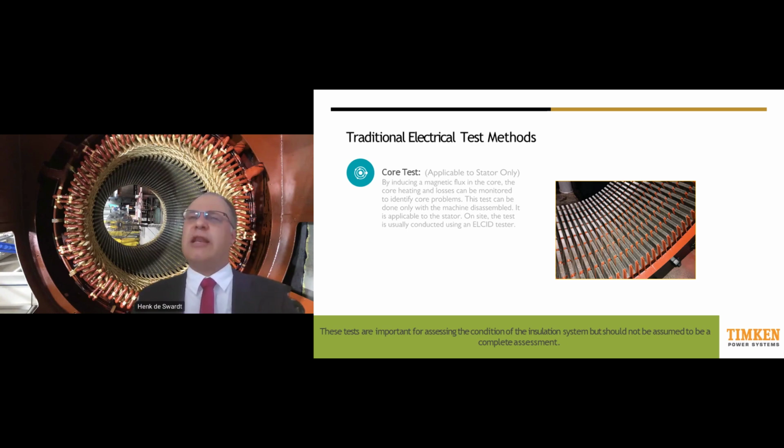Normally, you would only do that if you see a problem. Like if you look at the machine, the stator winding has not failed, I've cleaned it, but there are signs of temperature damage. There's discoloration of the laminations, or I had a core rub. Then you want to do this test to make sure that there are no shorts between the laminations that will cause heating problems in the core.